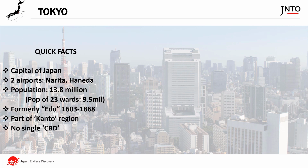It was previously known as Edo during the feudal period of Japan from 1603 to 1868, when the emperor lived in Kyoto and the shogun lived in Edo, now Tokyo. Tokyo, as I mentioned earlier, is a part of the Kanto region, and as I mentioned in our Series 1 webinar, there's no single CBD in Tokyo.